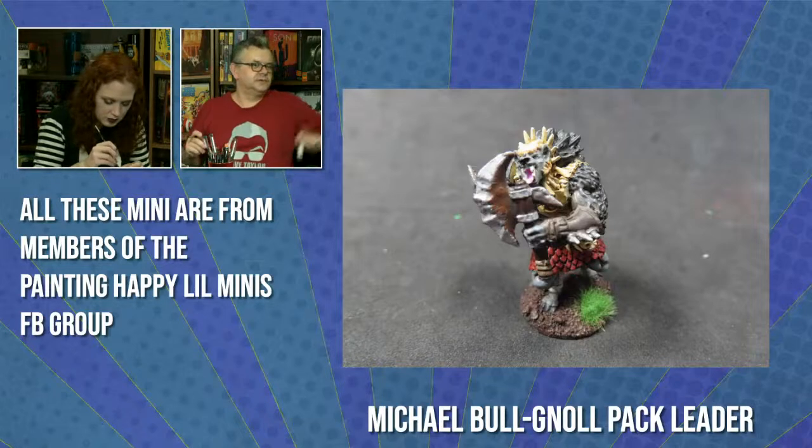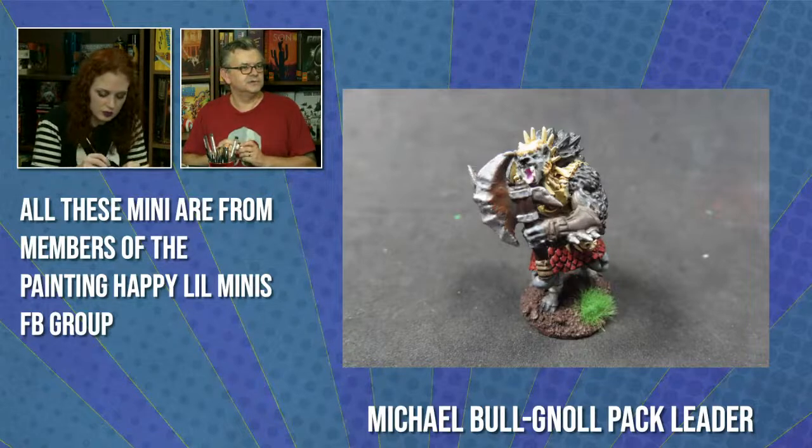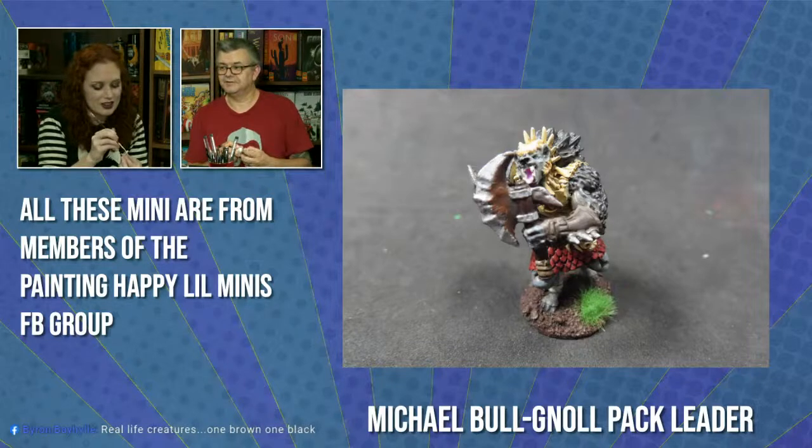Oh, Michael Bull is picking up a Knoll pack leader. This is why I wonder if this is one of the WizKids Knolls. Not sure. Oh no, I got gold on my skeleton. That's okay. Yeah. We're gonna make that work. Well, you can put that inside the sarcophagus, and the skeleton would just be a very wealthy guy.